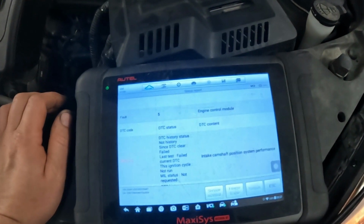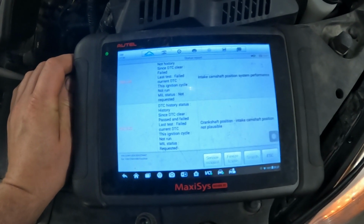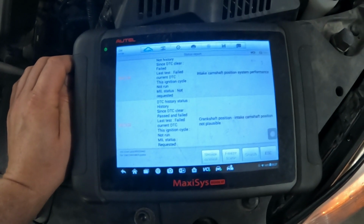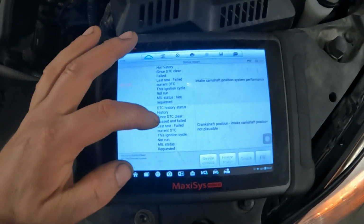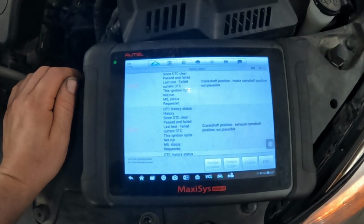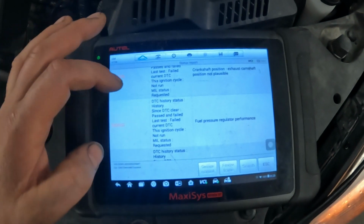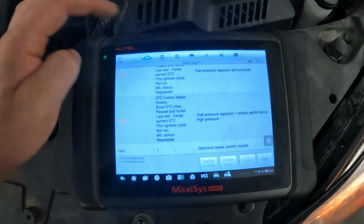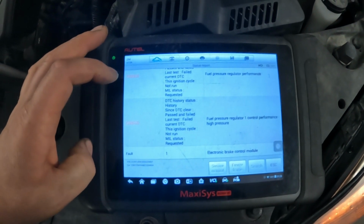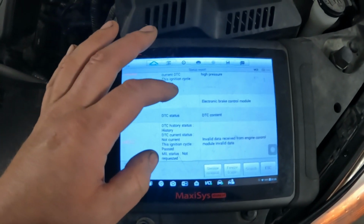What do we got? Intake camshaft position system performance, crankshaft position. Oh yeah, so that's a P0011. Then we got a P0016 crankshaft position, intake camshaft position not plausible. So both of those are pertaining to the intake. Then P0017 crankshaft position, exhaust camshaft position not plausible. Fuel pressure regulator performance is a P0089, fuel pressure regulator 1 performance. High pressure, that's a P228D as in Delta. And then the ABS, we can ignore that for now.